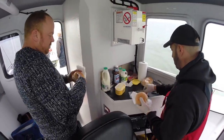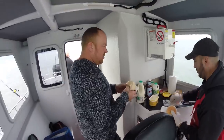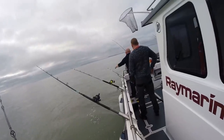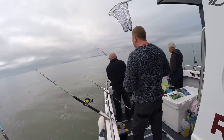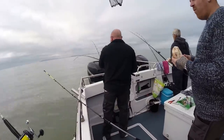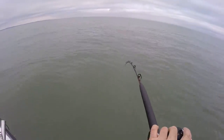They're already queuing up. What a place. Got to keep it clean. It's a brand new boat. Brand new bacon sandwiches as well. Look at the rod holders along the side. I love it. I thought I had enough rod holders aboard High Sea Drifter. This boat's got even more. And of course, it does in fact keep the decks clear.